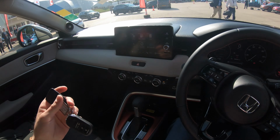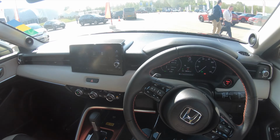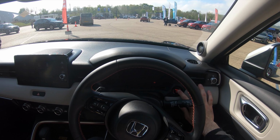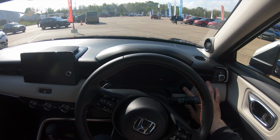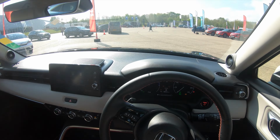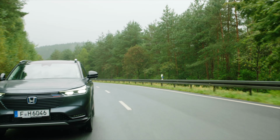Right guys, now let's go for a drive in the Honda HR-V. And let's just start it up first of all. Maybe not. Oh, it's a hybrid. So we have started. Let's take the handbrake off. This car though, very interesting.